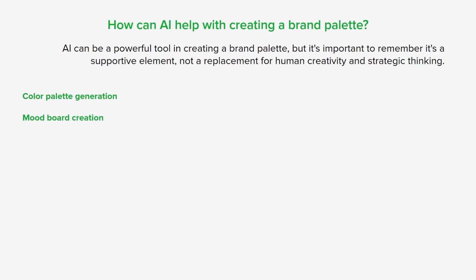Platforms like Adobe Spark can help generate a mood board based on keywords or images, providing visual inspiration for your brand's color palette. It can also help with things like font pairing. Some AI tools suggest complementary fonts based on your chosen colors, promoting a visual harmony in your brand identity. And accessibility checking. Tools like WebAIM's Contrast Color Checker can ensure your chosen colors meet accessibility standards for different visual abilities as well. Ultimately, AI is a valuable tool to augment your creativity, not replace it. So you want to use it strategically to explore different ideas, overcome creative blocks, and refine your brand palette for maximum impact.